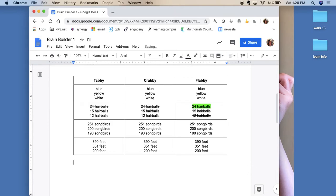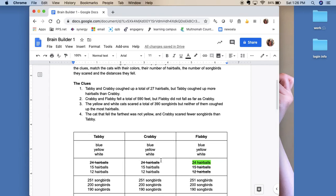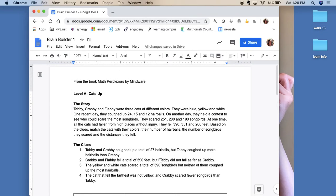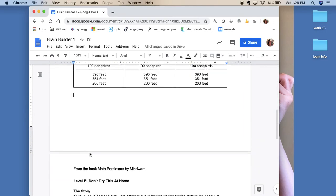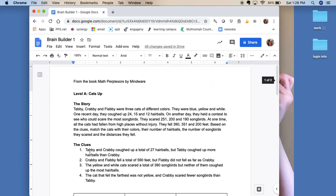Okay, so you can either do it on the computer or you can do it on a piece of paper. You could also just copy this table onto a piece of paper and then cross it off with a pencil. You don't have to print it out. And submit your answers. This is an optional assignment, but I just thought it would be a fun one. There's two, level A, and then if you just keep scrolling, level B is below that. You can see level B is a little more complicated. So have fun.